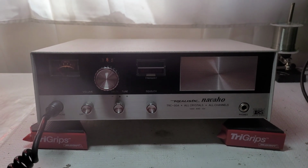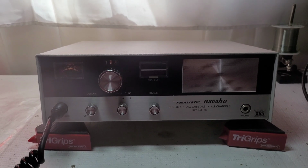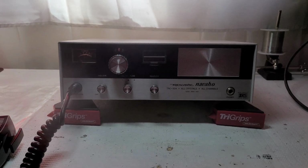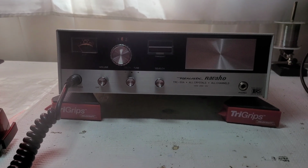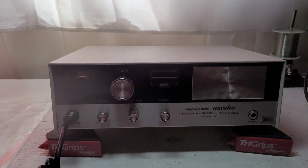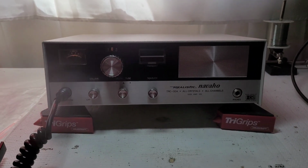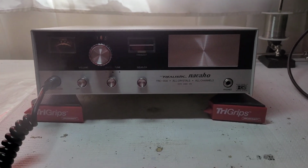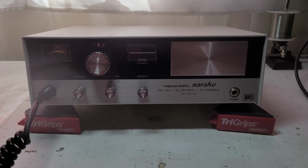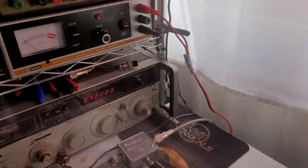Sorry about the lighting in here, guys. This time of day, I have the sunlight coming right in through this window, so the lighting is going to be off. I tried my best to get this as good as I can, but it's kind of difficult, so it is what it is.